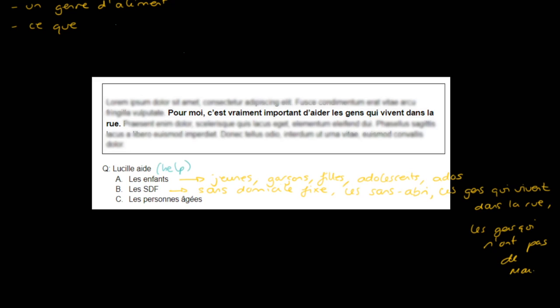Les SDF, remember SDF stands for sans domicile fixe, without a permanent home basically. So homeless. They can also be called les sans-abri. Really key terminology here. If you didn't know any of these, do spend some time going over them. You could have les gens, remember the word from earlier, people, qui vivent dans la rue, people who live on the streets, or les personnes ou les gens qui n'ont pas de maison, people who don't have a house. So all those are ways of talking about people who are homeless, aren't they?